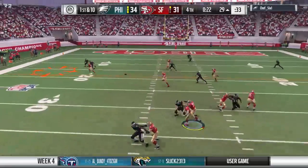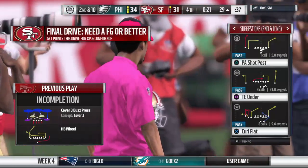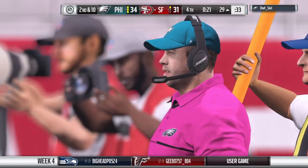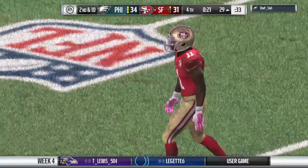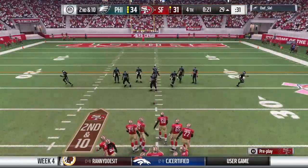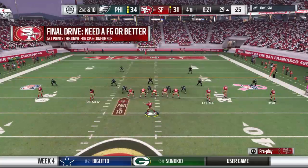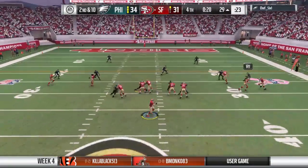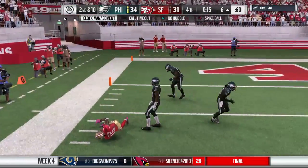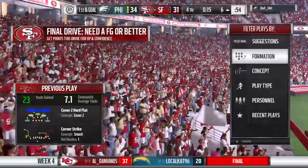He'll look to throw. He couldn't quite hold it. Got hit. Ball pops out. Incomplete. The defensive line disperses a little bit here, maybe expecting a pass. That is caught at the 7. And down he goes, taking it inside the 10, just shy of the 5 at the 6.